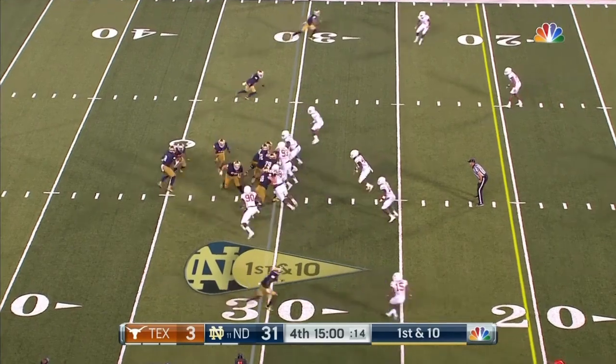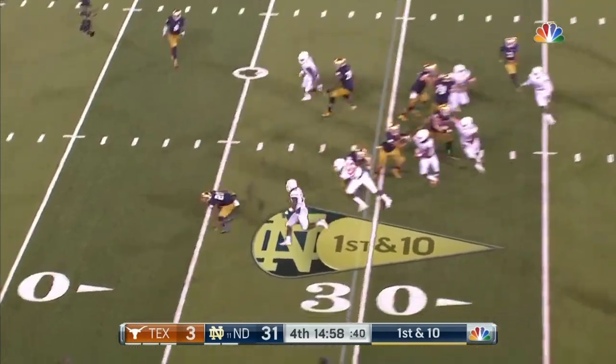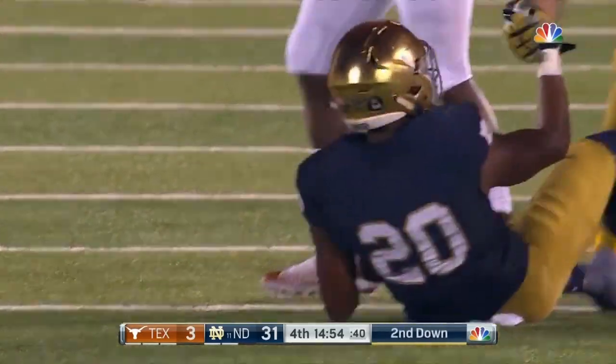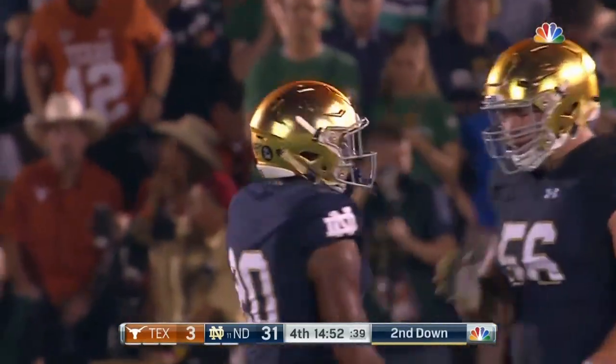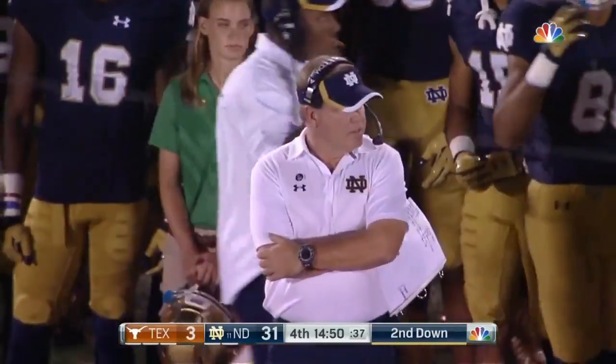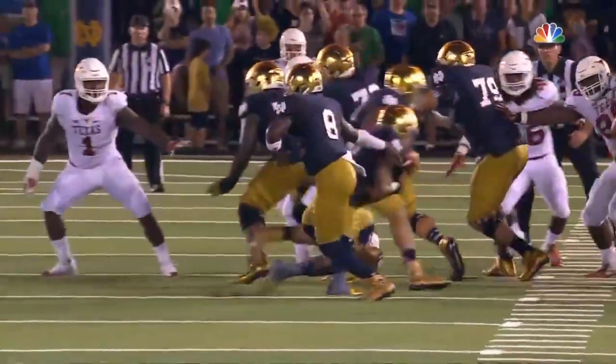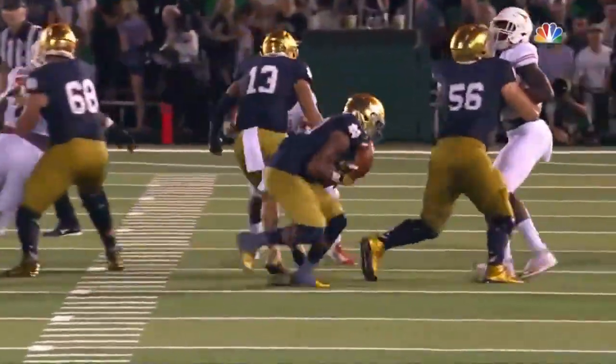And Malik Zaire has been, well, whoops. Ned almost said that they were flawless as far as turnovers go. Prosise is able to hang on to it. I mean, these have to be automatic. He's just on the move. The handoff, a little slip just before the mesh point, caused the ball to be on the ground.